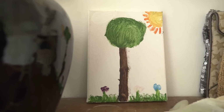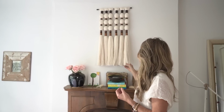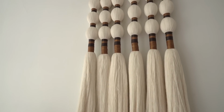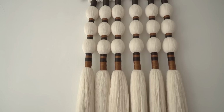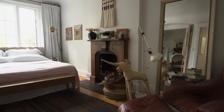This is a type of wall hanging that's done in Mexico. It's basically like all of the threads and then they're tied together and corded. And it's just visually very pleasing. It's organic. It's not distracting for a bedroom. It's just quiet and gentle. And it's another layer of visual interest. And that's why it works in here.